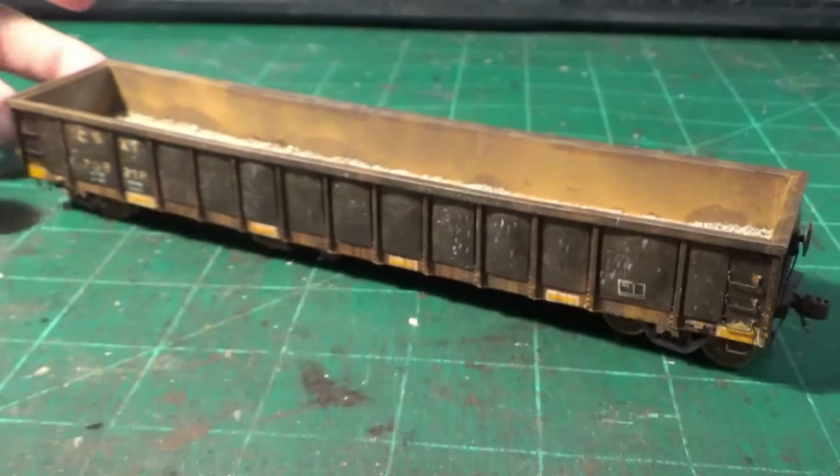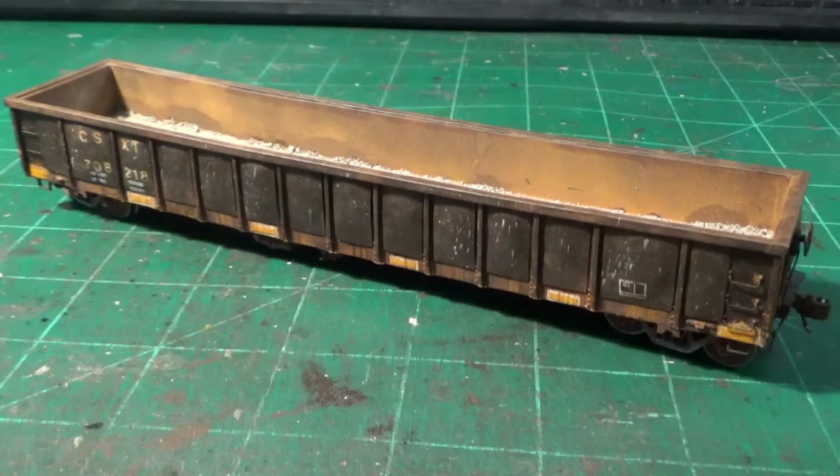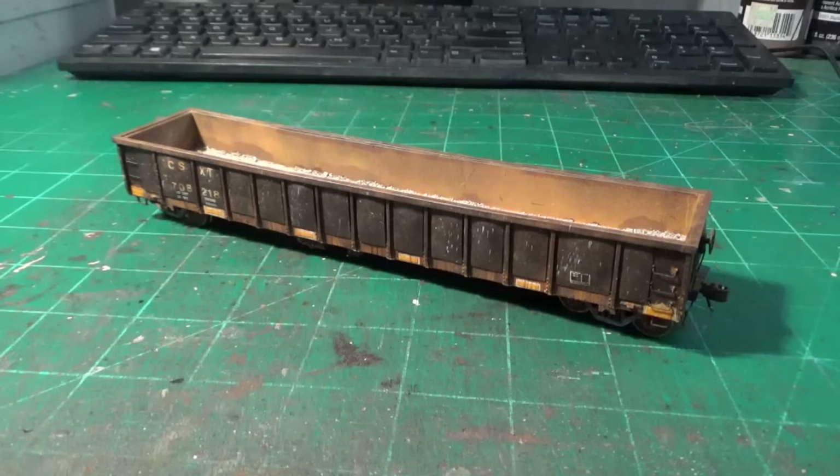So this one ended up coming out really good, and like I said, I did film this car, so you guys will actually be able to see how I made this particular car in an upcoming Weathering with Dan series. So you guys can stay tuned for that. Alright, wrapping things up here.